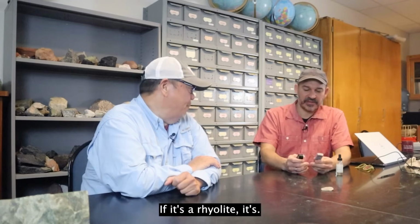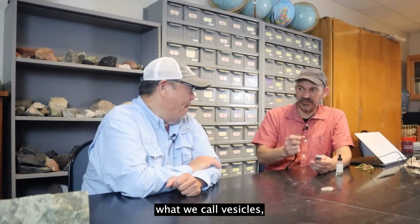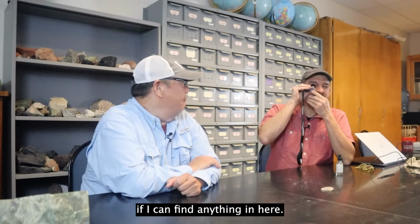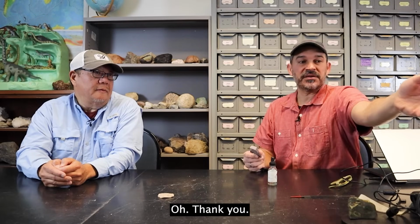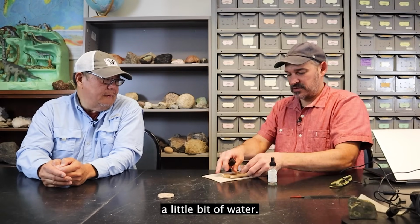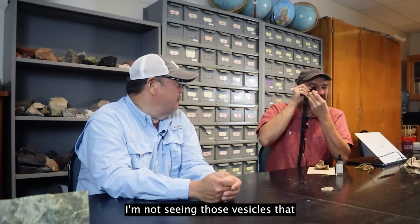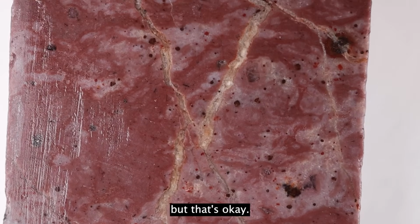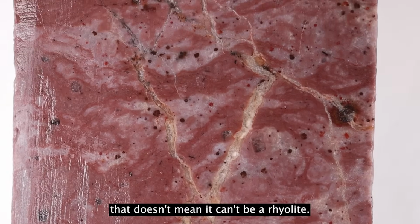If it's a rhyolite, that means it's volcanic. There should be what we call vesicles, which are little holes formed by expanding gases. So let's see if I can find any in here. Oh, thank you. All right, a little bit of water. Okay, I'm not seeing those vesicles that I was looking for, but that's okay. That doesn't mean it can't be a rhyolite.